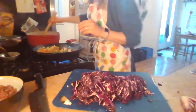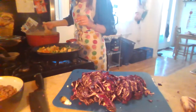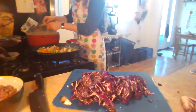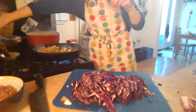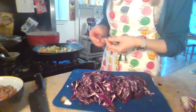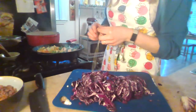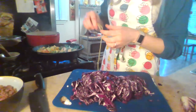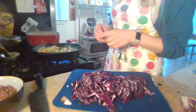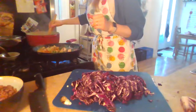Let me check my pasta. All right. I've seen a lot of things about throwing these on your cabinet doors to tell whether it's done. If that works for you, I say go for it. I like to just actually try it and see if it's the texture I like. And this needs a little bit more time, maybe a minute or so.